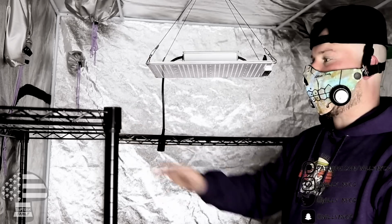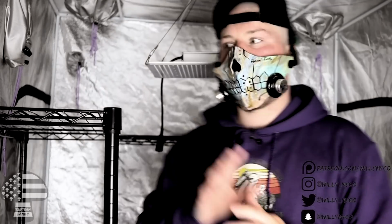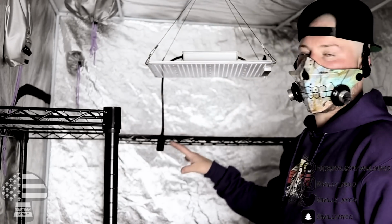All right, guys. So we're inside the tent right now. We have our racks all set up. And as you guys can see, last time I had one of the racks on this side, I switched it over to this side because I'm going to be running my humidity through this side. So I needed that space. And that's the benefit of having a 2-rack system, like I told you guys in the last video.